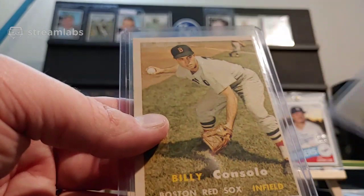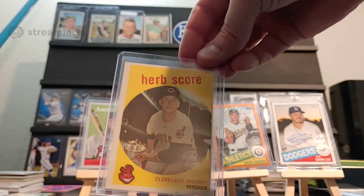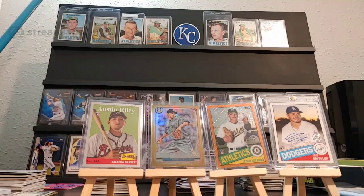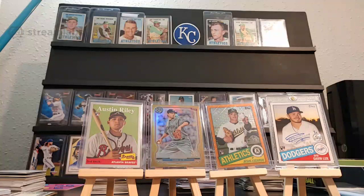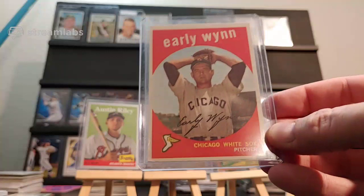I did pull some Hall of Famers and stuff. Let me see where they be. See if there's anything else worth showing. Got this Herb Score. He's not a Hall of Famer, but he's a star from the time. Let's see. This is one of them that I pulled from one of his packs.